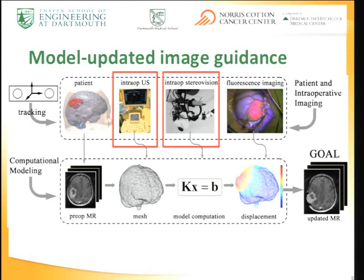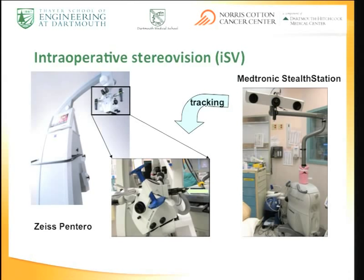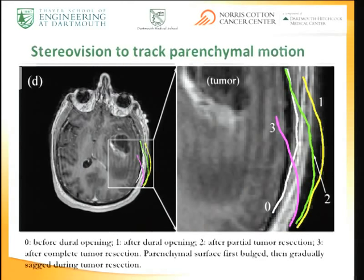It's tracked, and we're working with Medtronic, and we use their StealthStation, and this is the Zeiss Pentero with the tracking. The cameras mount up top here. I don't see the cameras, but I know they're on the top, with the stereo vision going through a couple of the optical ports of the Pentero. Here's an example of what you can get. So here's a sequence, in this projected cross-section, of what the cross-section of this stereo surface would be.